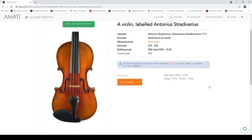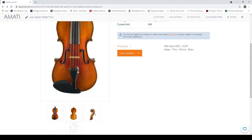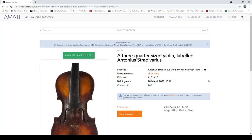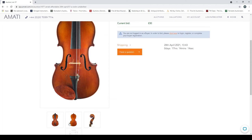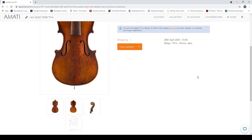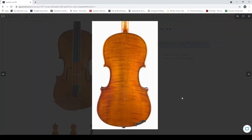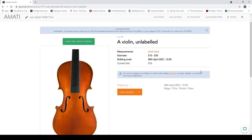A violin labeled Antonius Stradivarius, branded Stradivarius on back. Few repairs. A three-quarter size violin labeled Antonius Stradivarius. Okay. Go past that. A violin unlabeled. Three-quarter labeled Antonio Stradivari. A violin unlabeled. A violin unlabeled.